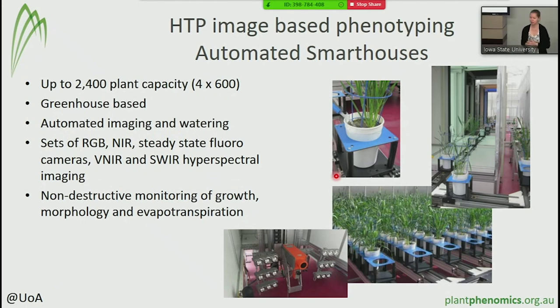So in Adelaide, we've got a LemnaTech-based phenotyping facility. So we have four so-called smart houses, each with about 600 pod capacity. We have automated imaging and watering that we can do on a daily basis, mainly RGB and steady state fluorescence. And in one of our systems, we also have a full spectrum hyperspectral imaging, so all the way from the visible to the shortwave infrared. So, with this set of both camera and watering, we can do experiments to non-destructively monitor growth and evapotranspiration over time.